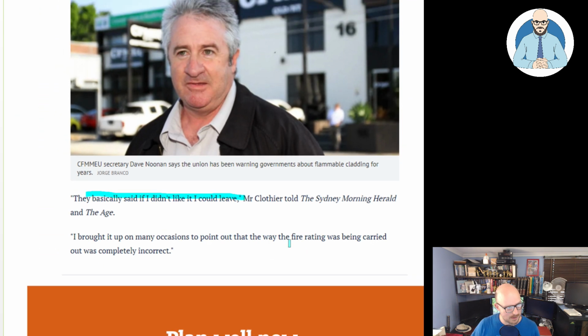So hang on, I'll zoom out a little bit there. I brought it up on many occasions to point out that the way the fire rating was being carried out was completely incorrect. See, the plasterers, they're the ones that are going to notice it because they're putting the plaster, they're the ones that are covering it up.